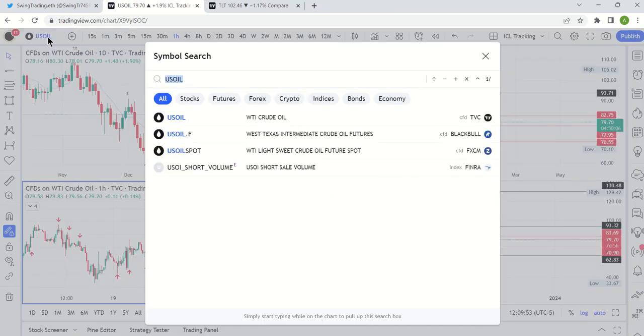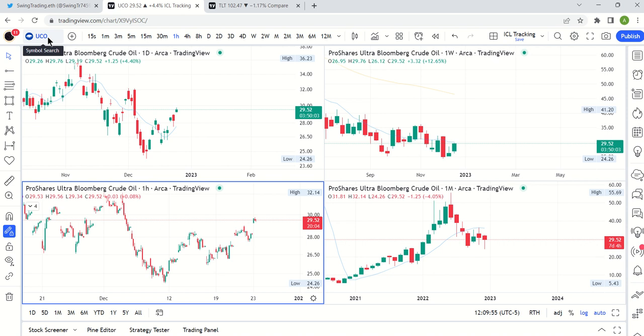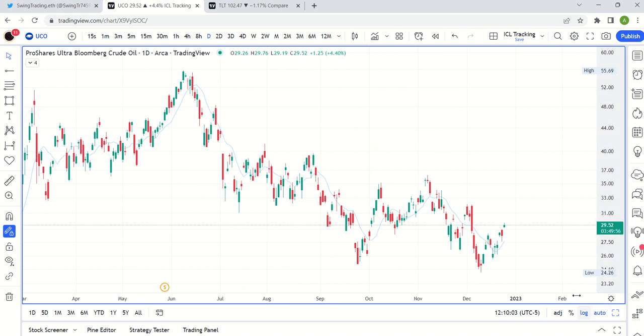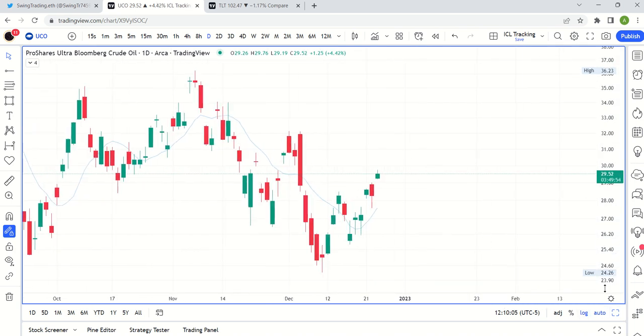Let's look at UCO really quickly. So full disclosure, none of this is ever financial advice. This is a leveraged ETF, so you want to be careful with something like this. But this is your daily chart.